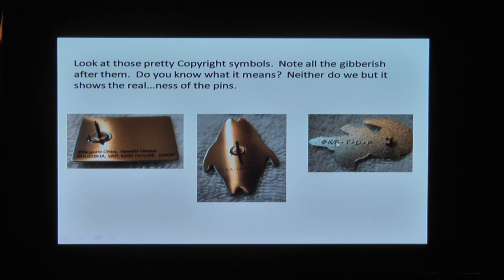And if you look at the back, they're usually more of a, it's not really matted. Yeah, it's more just a smooth metal backing now. I mean, a couple of them, like the back of the Yoruichi, have it, but they have the copyright.